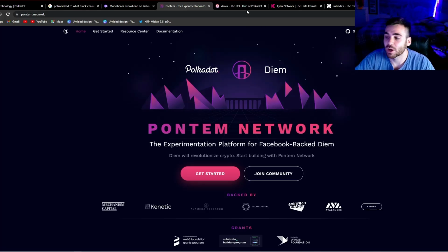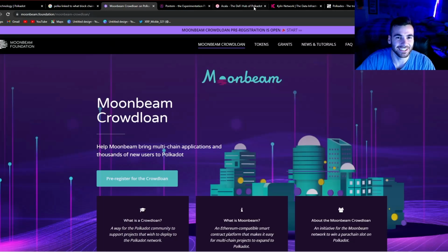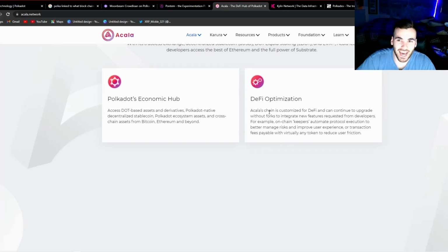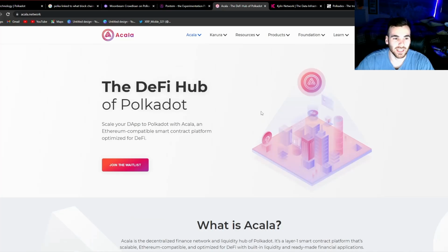The next one I want to get into is Kala. This is another just absolutely no-brainer. You can see me squinting right now. The screen's really bright compared to these other two. So Kala is a DeFi terminal for Polkadot. Once again, I don't know if I really have to say much more than that. DeFi is huge. Every blockchain is going to have its own DeFi station. There's others that could get in front of Kala, but it just seems like Kala is really the front runner.